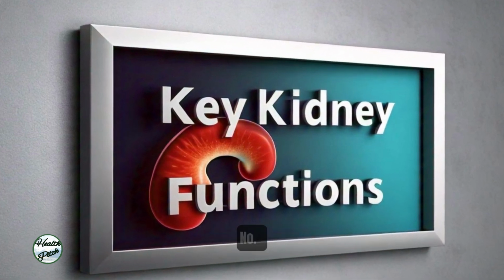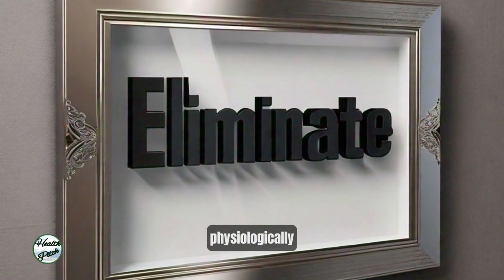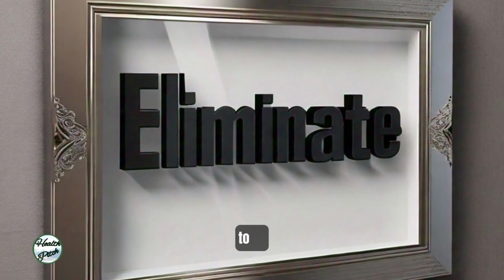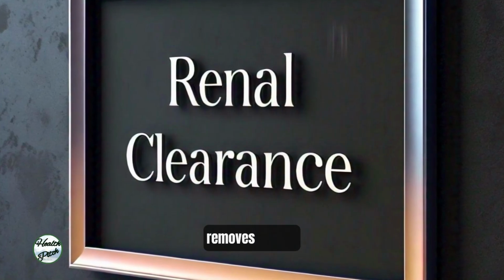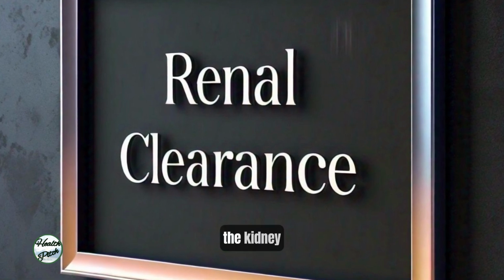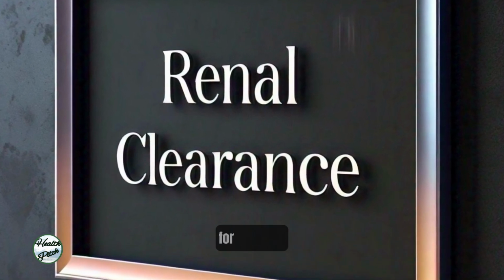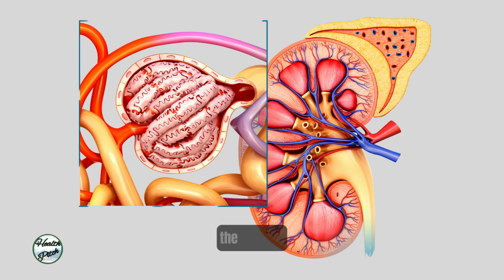Kidney function number 1. Elimination. Physiologically, this could be referred to as renal clearance. As earlier alluded, the kidney removes excess water and salt from the blood. The kidney also removes metabolic wastes, for instance, following protein metabolism. The kidney is equipped to remove substances from the blood as it passes through the kidneys.